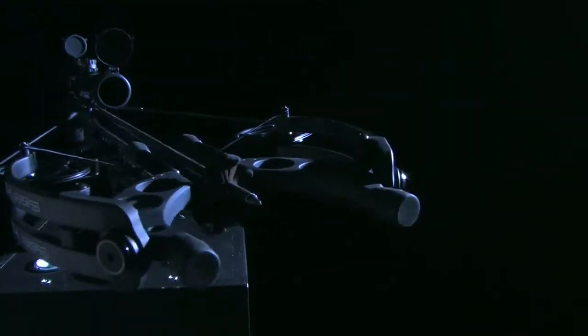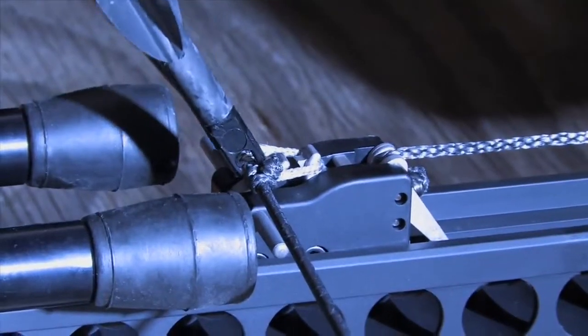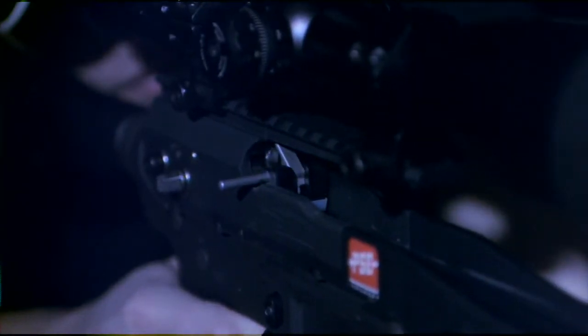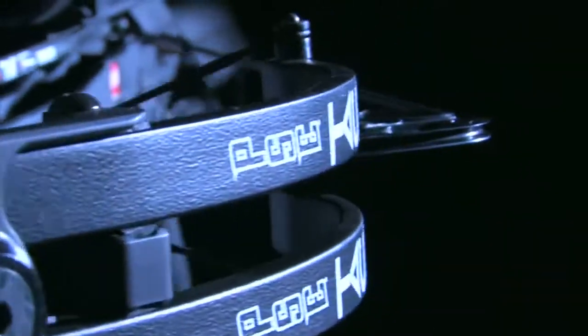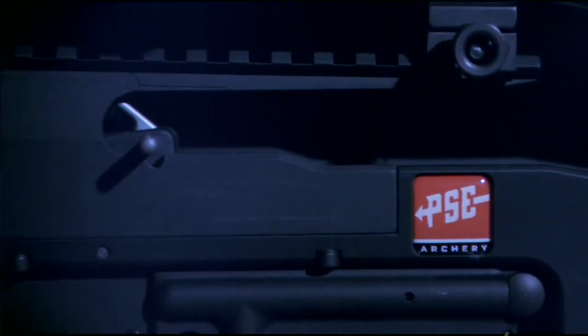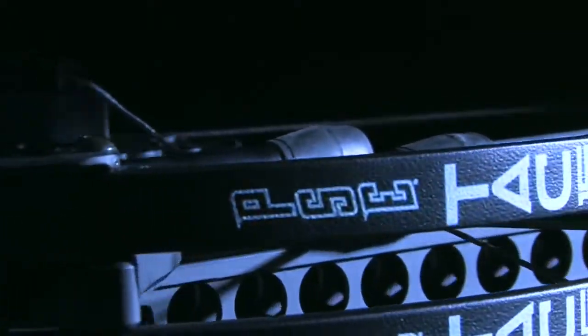TAC-15 and TAC-10 arrows. Revolutionary crossbows require revolutionary arrows. Unlike traditional crossbow bolts, the TAC-15 and TAC-10 arrows are exceptionally stiff. Both arrows feature a specially formulated composite nock designed specifically to withstand the exceptional force generated by the TAC-15 and engineered to work with the anti-dry fire mechanism of the TAC-15 release. Both arrows are fletched with four vanes at 120 degrees by 60 degrees, producing exceptional stability and downrange accuracy.